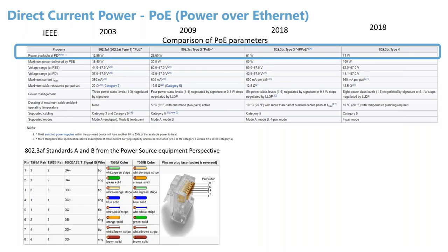Three of them have been standardized by IEEE standard 802.3, as shown in this table. And this standard is known as alternative A for type 1, alternative B for type 2, or 4PPoE. The original standard 802.3 was developed in 2003. And this standard provides up to 15.4 watts of power to each port, but only 12.95 watts is assured to be available at the powered device, as shown on the top of the table.